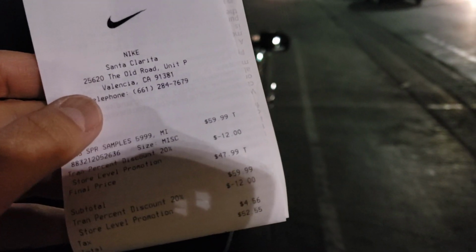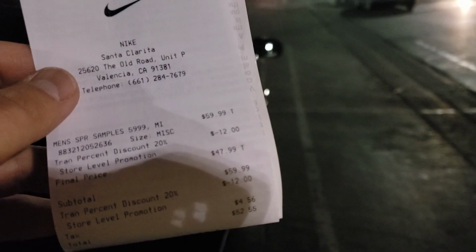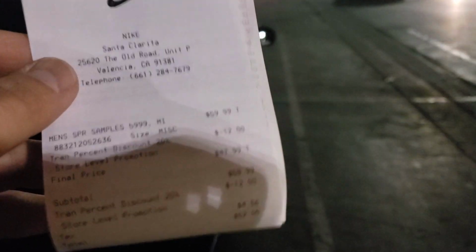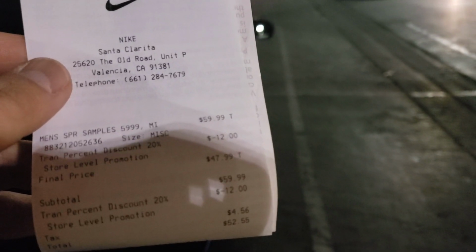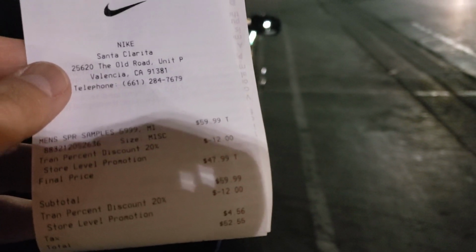There it is, you guys. Right there, it just straight up says sample, $60. $12 off, $48. Then obviously add a little for tax. But $48, man. That's crazy.